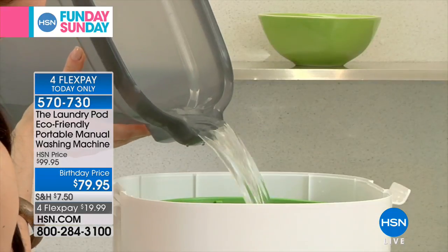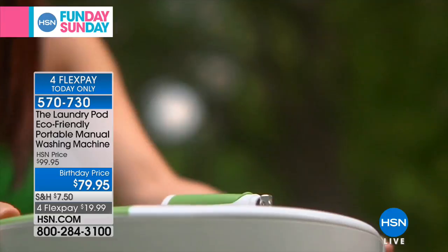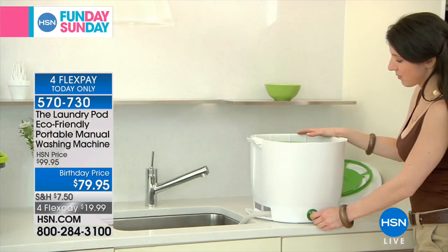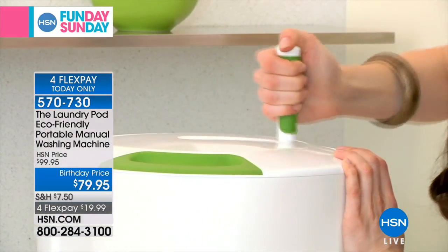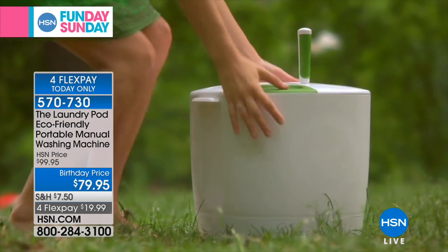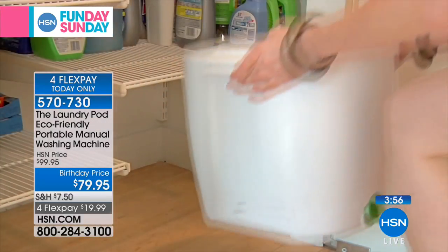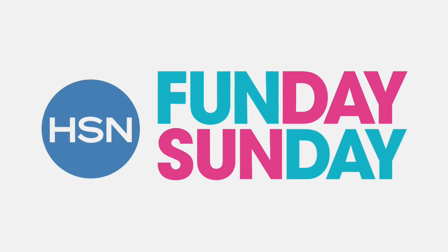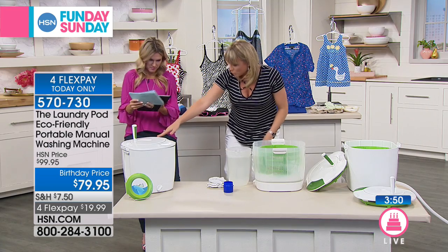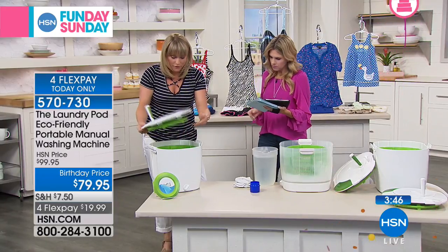It works for even your most delicate items because it has this gentle spin. And I love that the handle kind of folds down. The weight on this is about 6 pounds, obviously when it's not filled with water, so it's easy to store away. It only sits about 14 inches high. It's about a square foot, a little over a square foot. The other cool thing is, and I'll give you a little tour of this unit and we'll do another wash cycle, you can see the handle actually folds down.